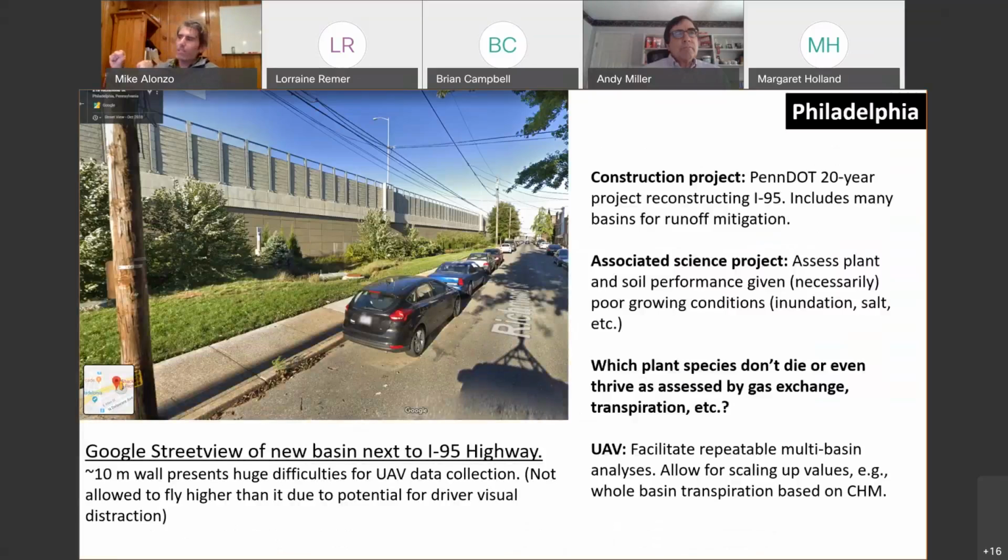Okay, so we're going to rip all of us away from Alaska and back to the city for the next few projects. So this is a quick one that I just think is interesting, well, for a number of reasons, but one, because it presents very, very different challenges to flying a UAV.